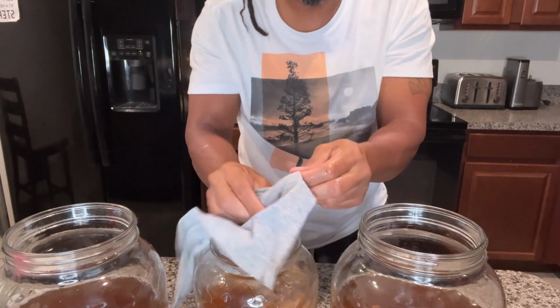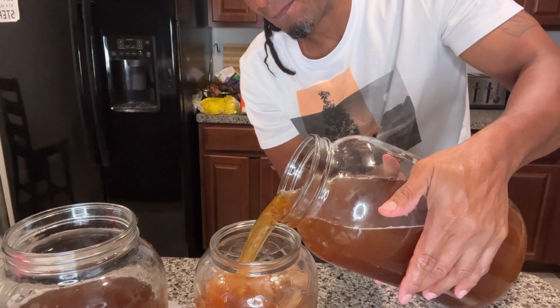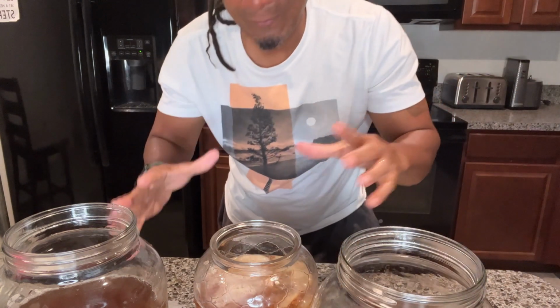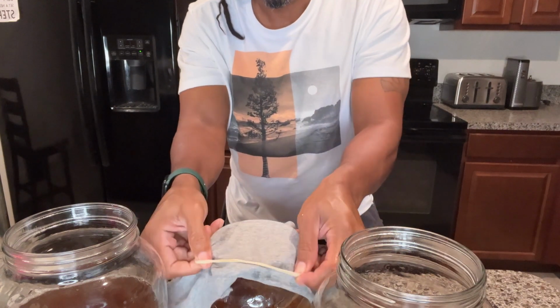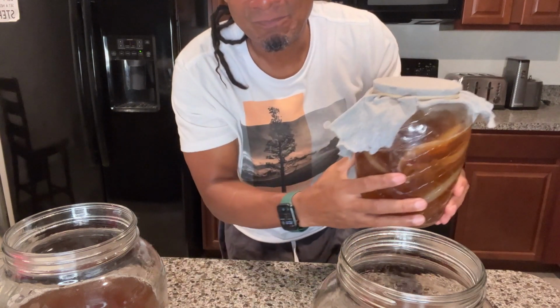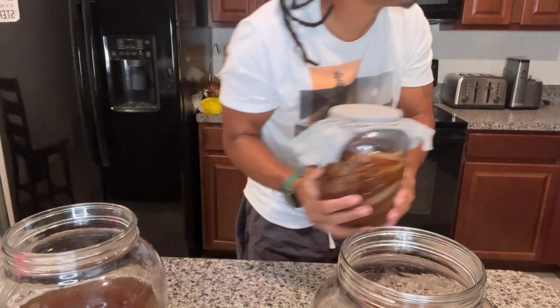Another thing I normally do too is get some of the liquid from this and pour it into the SCOBY hotel to keep it, because some of it evaporates too. Yep. So put that over. Put this back over, and this is the SCOBY hotel, which I'm gonna put back over in the corner there until we're ready to make more. All right.